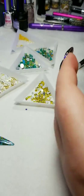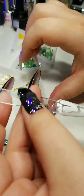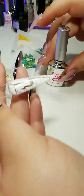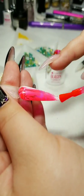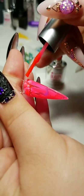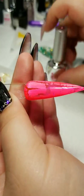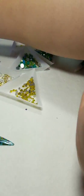Okay, so the last one, remember I had that mosaic gel on top. So this is what it looks like. So I grabbed Glassy Neon Pink. It's a clear one, thank you. So I'm going to put this over here. This looks really, really cool. It looks way cooler in person than it does online, y'all. I'm just going to let you know that right now. Alright, 30 seconds. Here's the finished look for this one.